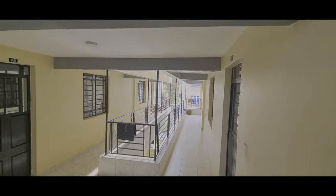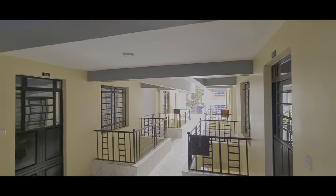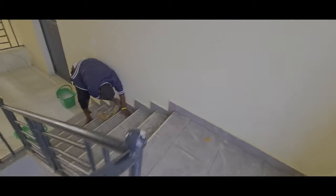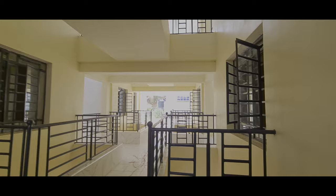I love this floor. So all floors, they don't look the same. See this one floor? It's like this. When you go to the first floor, not first floor, this one. This one is looking like that. But the other one, there is a gap right here. So this is the first floor.